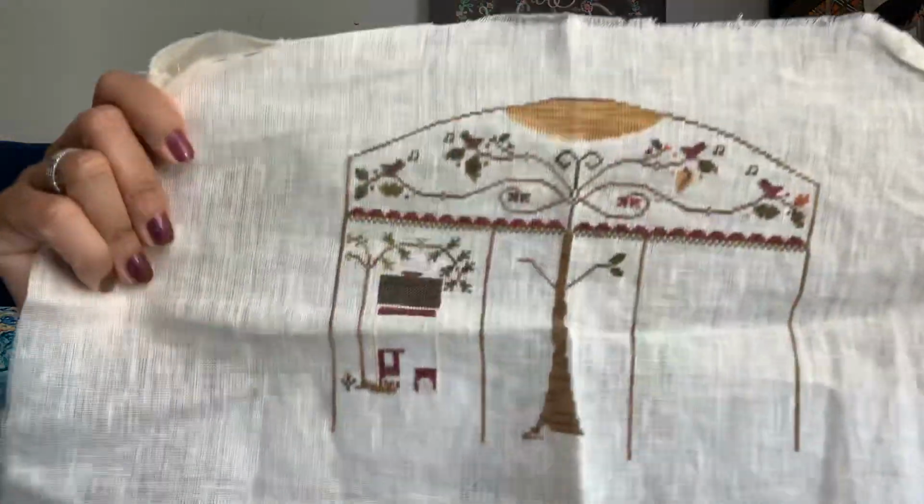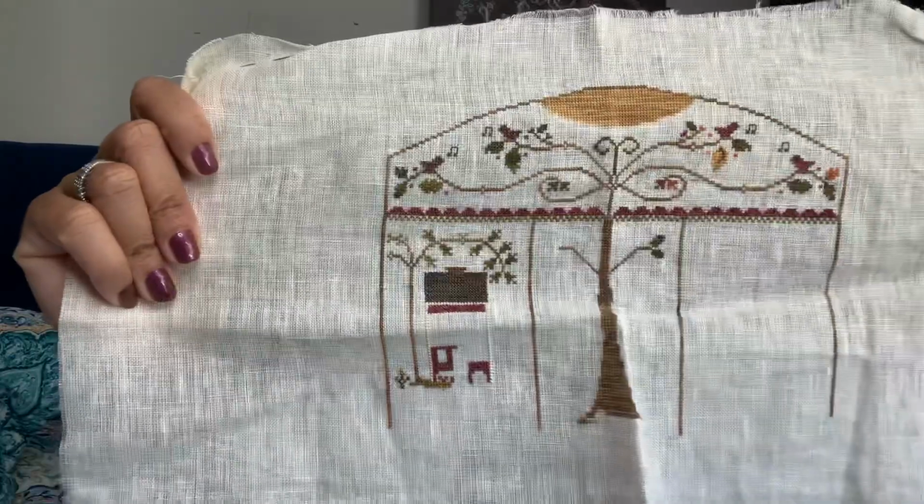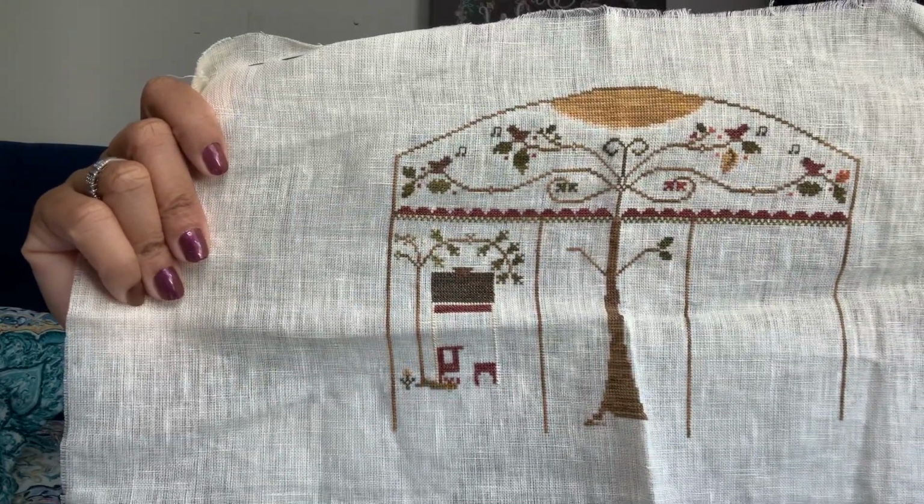Basically, she sent it out in 3 parts. And I'm just doing this on a 40 count ivory. And this is where I'm at with it. Almost, you know, getting it done. Slowly but surely. But I love it. And I am using the called for Weeks Dye Works.